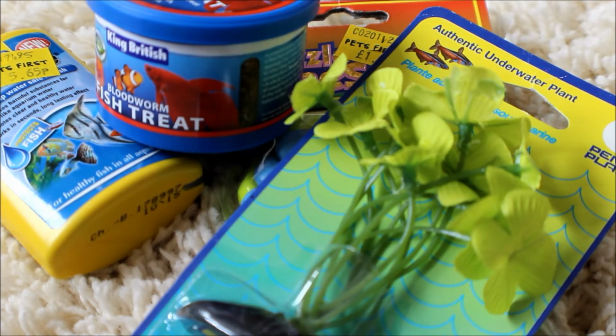But I was actually originally going to get a betta fish before my tropical fish tank. I've been wanting a betta fish for about 2 to 3 years now, but just haven't got around to getting one and didn't feel I had enough knowledge before getting one. And I actually went to get one but kind of fell in love with the molly fish and the guppies because I just thought they were so pretty. So that's how I ended up having my tropical fish tank.